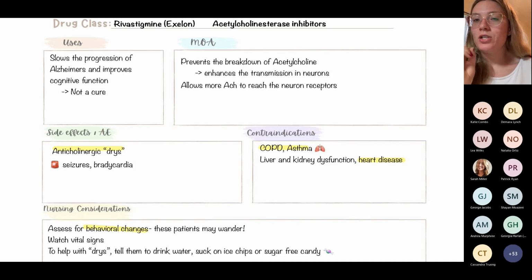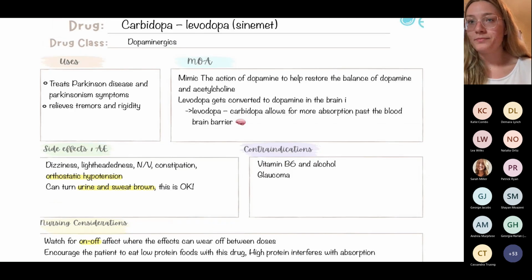Therefore, for our nursing interventions, remember your Alzheimer's patients wander, so watch your patients and teach them about the anticholinergic dries. Okay, this drug can cause bradycardia. Please, please, please watch the heart rate.